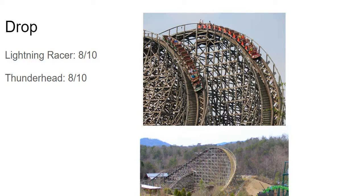And I love GCI drops. They're fun. Curved drops, I think, are the best on GCI roller coasters. While I do prefer straight down drops, I think the drops on these two coasters are pretty good. Also, one fun fact about Thunderhead is that it was retracked this year, which we'll get to later once we hit the smoothness category.